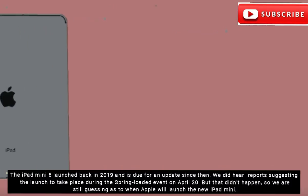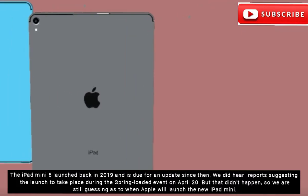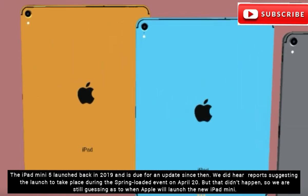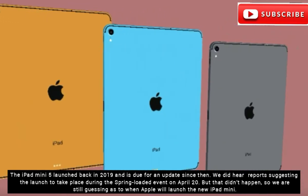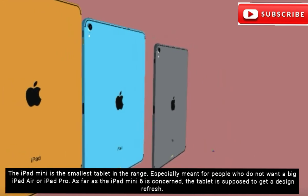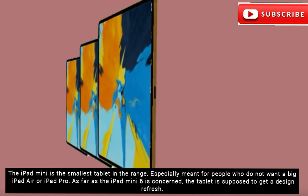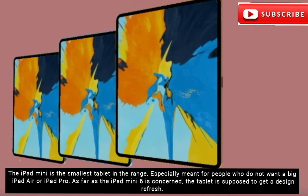The iPad mini 5 launched back in 2019 and is due for an update since then. We did not hear reports suggesting that the launch would take place during the spring-loaded event on April 20. But that did not happen, so we are still guessing as to when Apple will launch the new iPad mini. The iPad mini is the smallest tablet in the range, especially meant for people who do not want the big iPad Air or iPad Pro. As far as the iPad mini 6 is concerned, the tablet is supposed to get a design refresh.